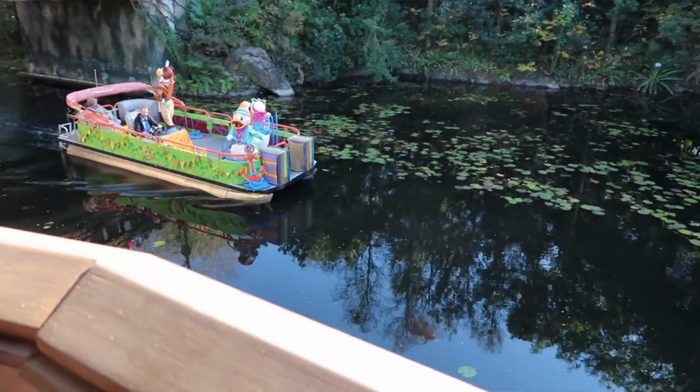Like I said, I never sit out here, so I didn't even realize you could see some of the cavalcades coming out while you're sitting here. That's really cool. It's another cavalcade!